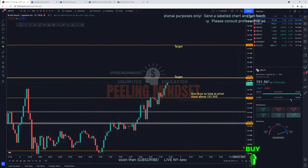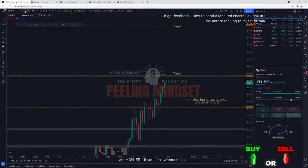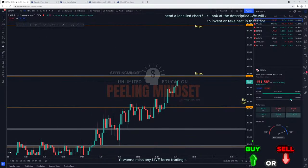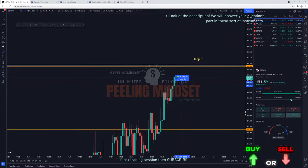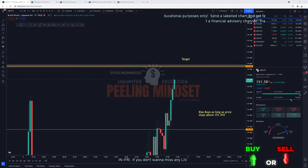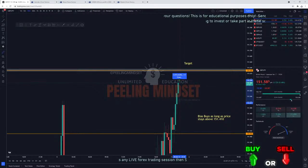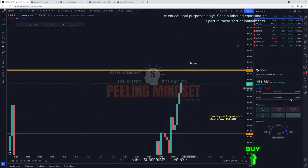All right, so looks like we are gonna push before the New York market open here. Pound yen is starting to push in the first few minutes of the hourly candle. Ooh, and my alert has been hit. Beautiful. Oh, wow. Pound yen is moving. Nice.